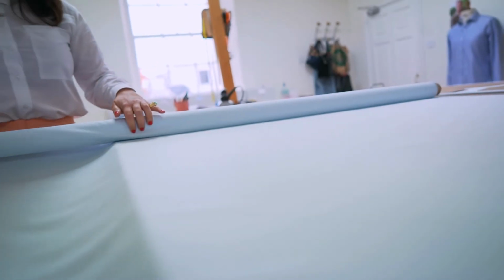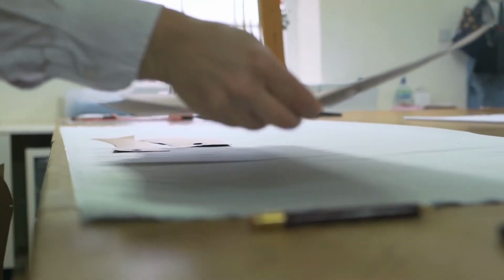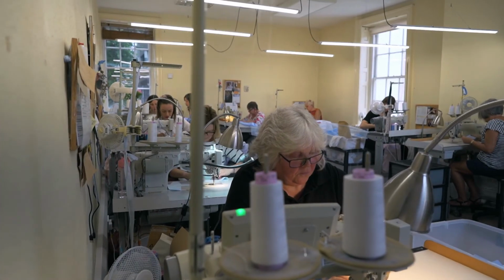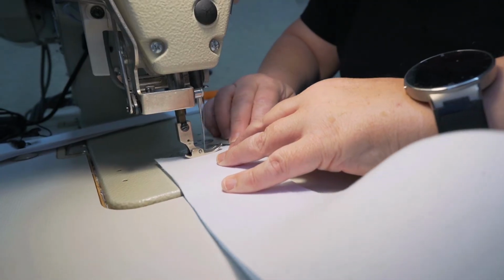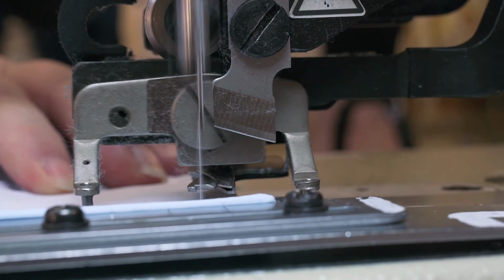Then the fabric will be laid out, having been ordered from Switzerland or from our stock in the factory, and then the pattern laid on top, cut around. That is then put in a bundle, and that goes to the sewing room. All the ladies in the sewing room will then sew the various parts, the collars, the cuffs, the sleeves, and then everything is put together.